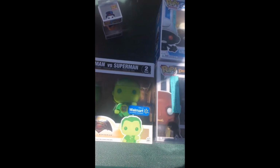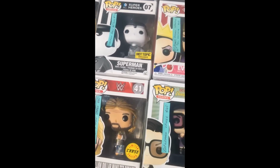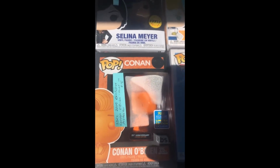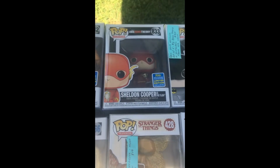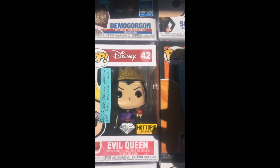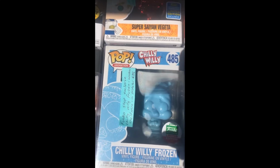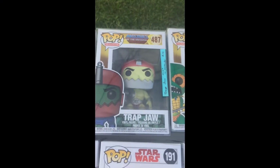Let's take a closer look. Batman versus Superman. Popeye. It's like classic. Wacky Races. I remember him. Sheldon Cooper. Finally, he is the Flash. Evil Queen. A Chili Willy. You can now finally have a Chili Willy of yourself. Trapjaw, the variant.